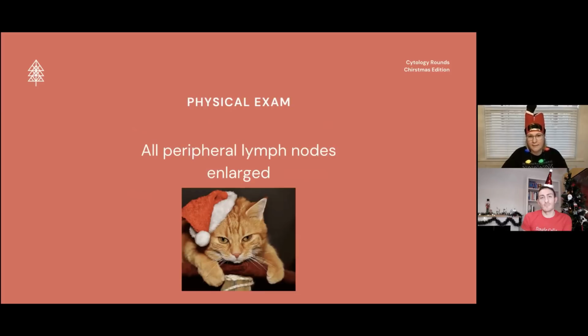Oh, I'm sorry. And then they did include that on their physical exam, all peripheral lymph nodes were enlarged. So that was kind of part of the history, a generalized peripheral lymphadenomegaly. At that point, when you're seeing generalized peripheral lymphadenomegaly, we get nervous about lymphoma, right? So the clinician was concerned that this cat had lymphoma. The cluster seizures maybe were associated with that, maybe not. But of course, lymph nodes being enlarged can be from multiple different things. But one thing, of course, we all worry about is lymphoma.